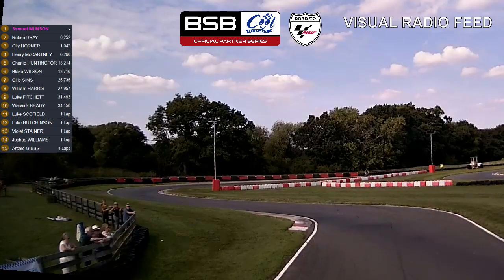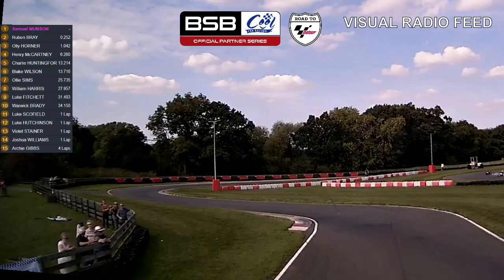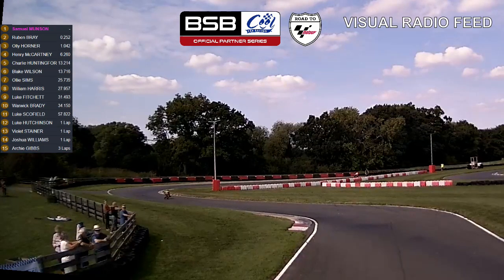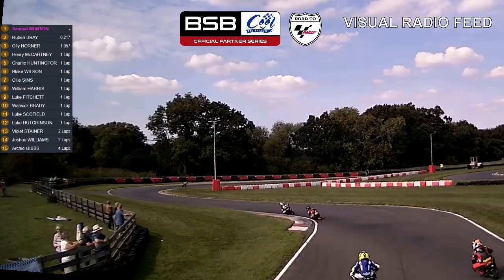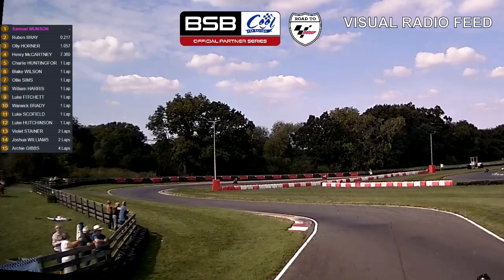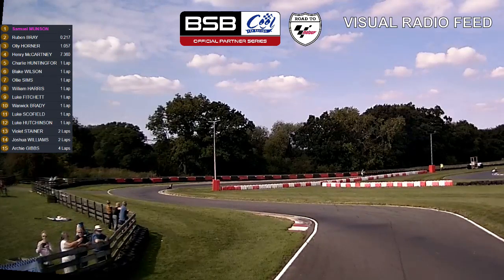Just a handful of corners. They've got one other rider just ahead of them, which has been caught by Samuel Munson, perhaps at the wrong time for the number 72 rider, and this is inviting Ruben Bray to close in again, up towards the line. Last lap board is being shown. It's a two-way fight for the race lead. Munson versus Bray. Munson versus Bray indeed. Will Samuel Munson be able to hold on to his position ahead of Ruben Bray? We will wait and see.